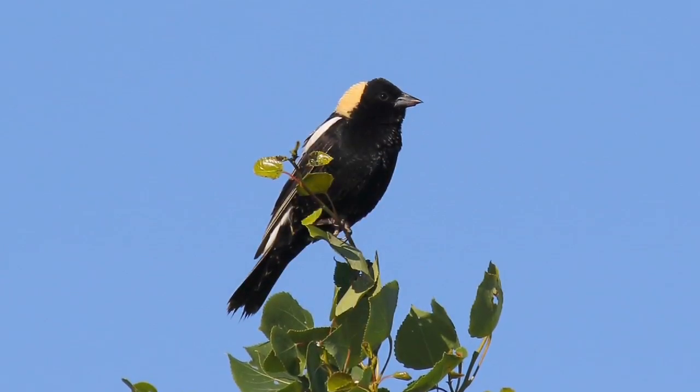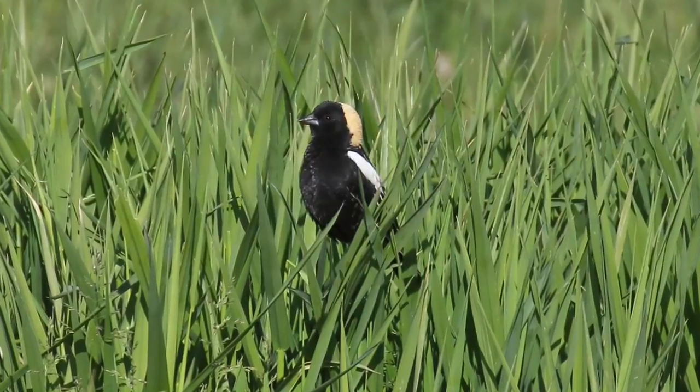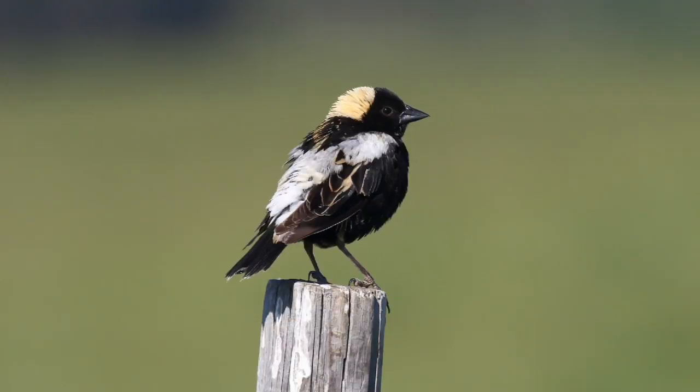And last year was the first year I got a bobolink. I'd never seen a bobolink before. I didn't know what a bobolink was, but I did see one, and it was an experience. What is a bobolink? I have to ask. It's like a blackbird, but it's got a kind of a yellowy gold crown on it. Okay. And it's a very nice bird.